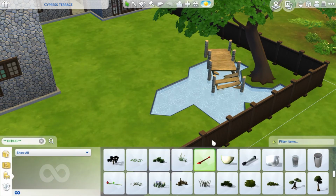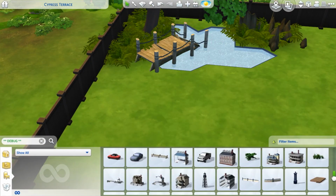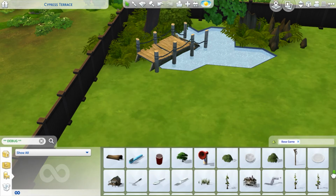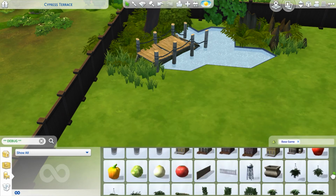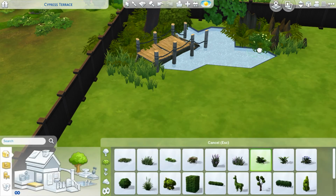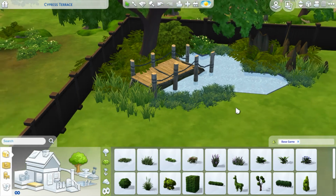And I'll pick out random items that I think I want to use. And then I had this bridge, which I used before, but I just love it. I think it's such a great feature. So I put that down and I decided to put a pond. And here I am going through debug, just picking out loads of grasses and different things like that. And I was trying to do it in a different way. Normally I use logs or rocks to line it, but I thought I would try out just using leaves and ground cover stuff. And I think that it worked out pretty well.